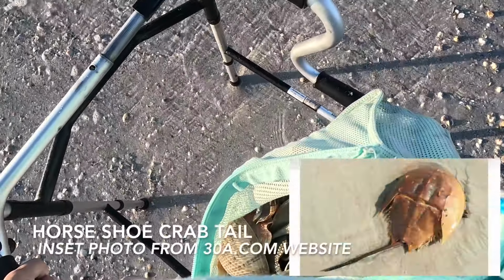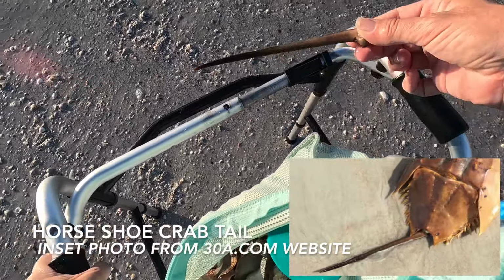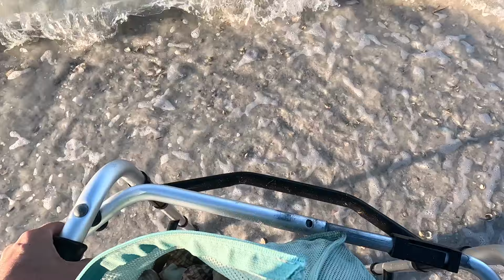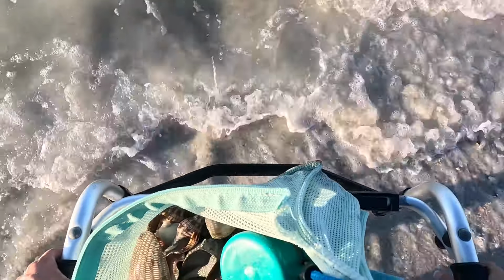What is this? Oh, it's the tail off of a horseshoe crab. That's what that is. Nifty. That in my bag. Oh yeah, there's plenty of shells rolling around over here. There's all kinds of stuff in the water, and literally until the waves pull back, you can't see it.